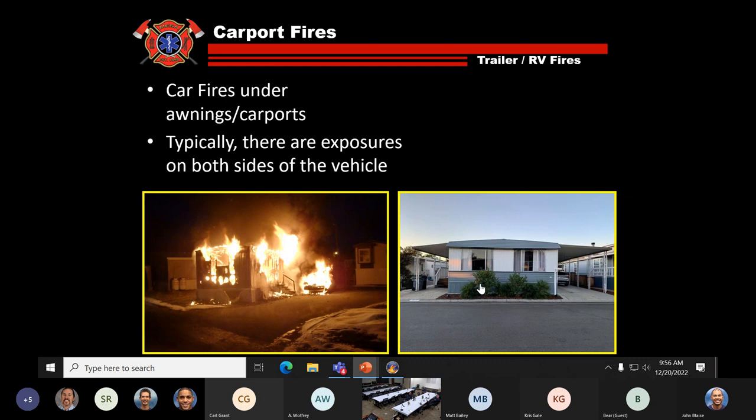So obviously getting water on that exterior fire as quickly as possible and then getting crews into either exposure as quickly as possible to conduct a search and fire control activities is very important. But don't walk past the car fire to go to the interior of the structure unless you have a known rescue. And even then, I would probably tell you to leave one firefighter to keep that fire in check while you're conducting that search.